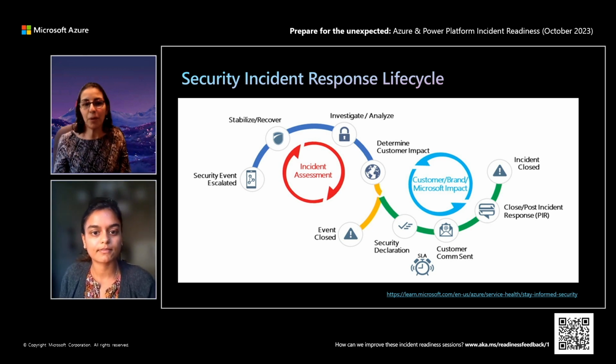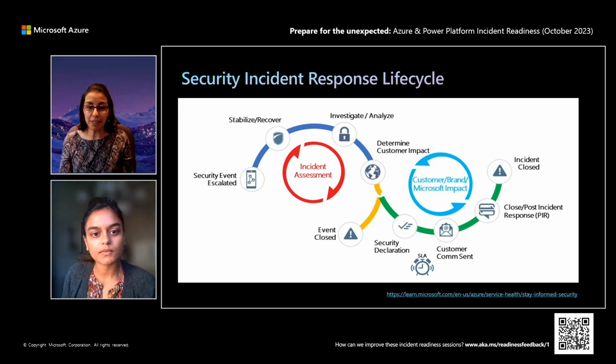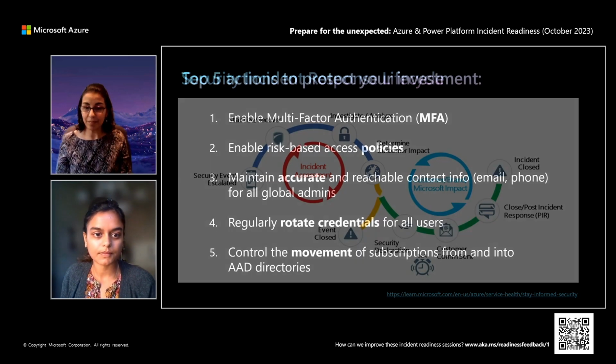And this is why it's so important that you have your Azure Service Health set up to alert you when there is a security event, so that when we do send one of these security advisories, you know where to receive them. Now let's go to the next slide, where we'll cover the top 5 ways to protect your investments.